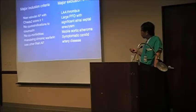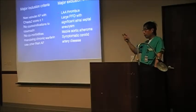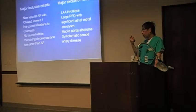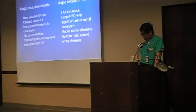But the exclusion criteria are: if you have thrombosis, you cannot do it. If you have a big hole in the second floor connecting the left side to the right side, they don't want to do that. And if you have plaque in your aorta, you have high risk for stroke anyway, because the plumbing tube connected to the brain has a plaque there, which can dislodge no matter whether you close the room or not.